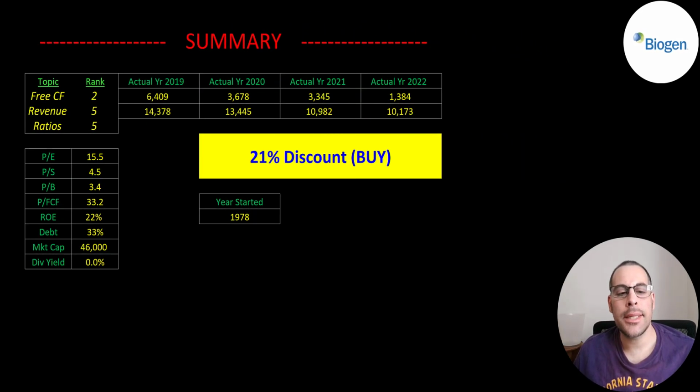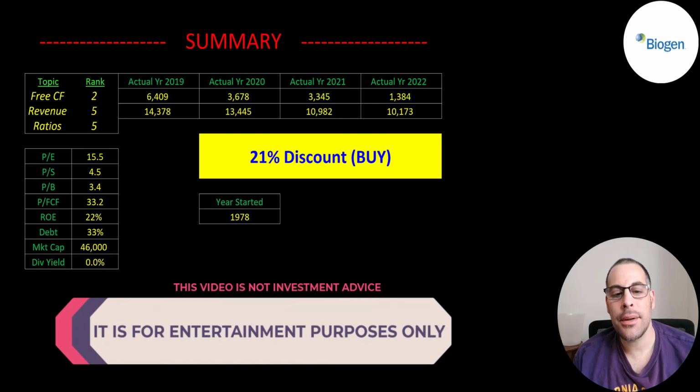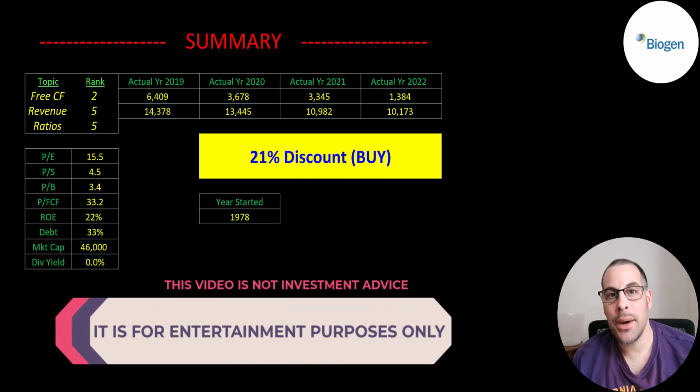So to summarize, I have them trading at a 21% discount. They've been around 45 years. Unfortunately, they've never paid a dividend, and the trajectory of their free cash flow doesn't look like they're going to pay one in the near future. So it could be a good time to get the stock at somewhat of a discount, or you might want to wait for it to come down even more.